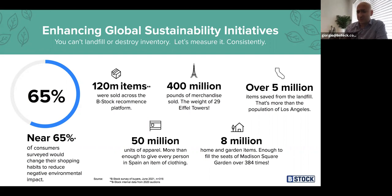And again, to put this into more context, considering this sheer volume of inventory, 8 million home and garden items were sold. That's enough to fill the seats at Madison Square Garden over 384 times. And our last statistic on this slide, it equates to over 50 million units of apparel transferred through the marketplace. So that's enough to provide everyone in Spain a new item of clothing. And I could certainly do with a new shirt.